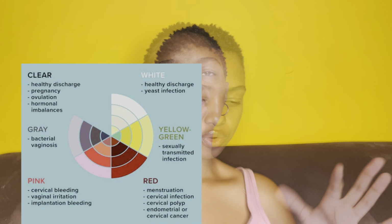Next color to go to is yellow green. That's what the chart says. Yellow green is yellowish, it's not white, but it's got a hint of yellow, and it doesn't have an odor, you don't feel any symptoms and nothing. That's usually just fine. But the more yellow to green it is, the more you should worry. I want to guess that it would come along with symptoms if it were those colors. So yeah, that's not healthy.